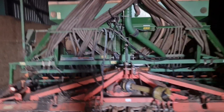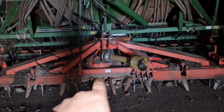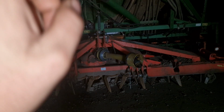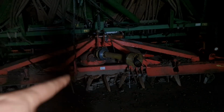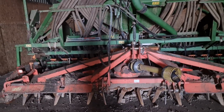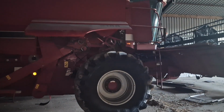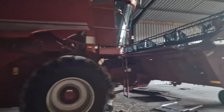We're only interested in fixing the wearing bits on the power harrow, like I said, hook it up, get it ready, so we can just open the doors and go, and have the steering set up. That is the plan. All very exciting. But yeah, that is as exciting as it gets for machinery.